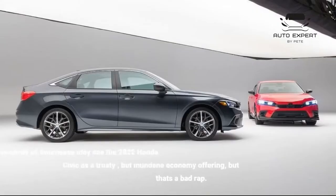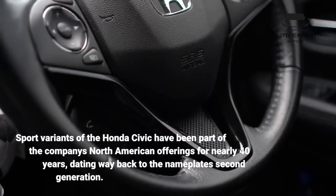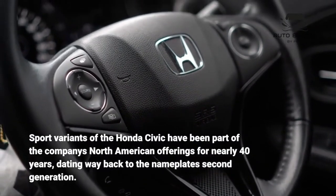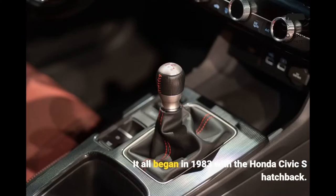The majority of Americans may see the 2022 Honda Civic as a trusty but mundane economy offering, but that's a bad rap. Sport variants of the Honda Civic have been part of the company's North American offerings for nearly 40 years, dating way back to the nameplate's second generation. It all began in 1983 with the Honda Civic S hatchback.